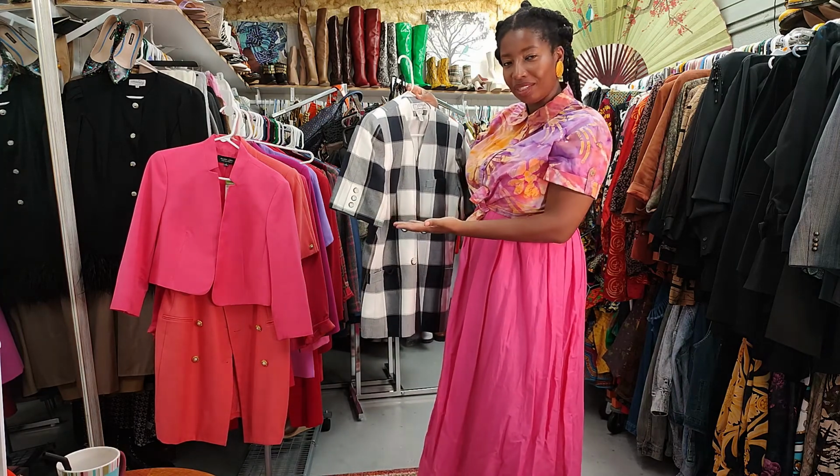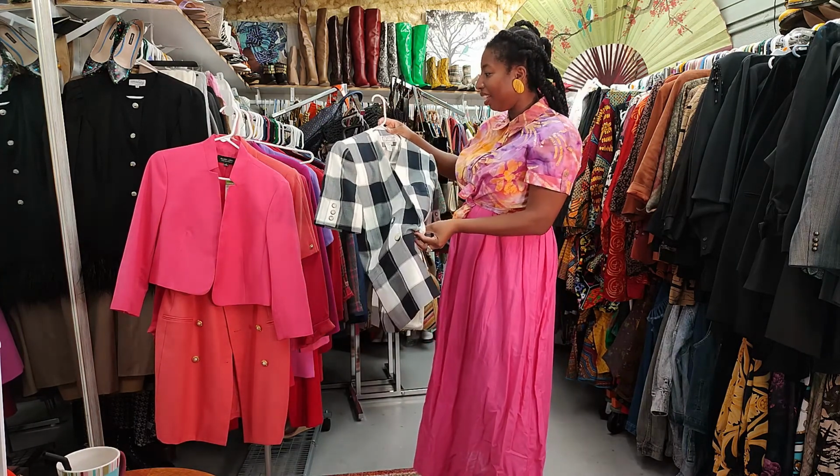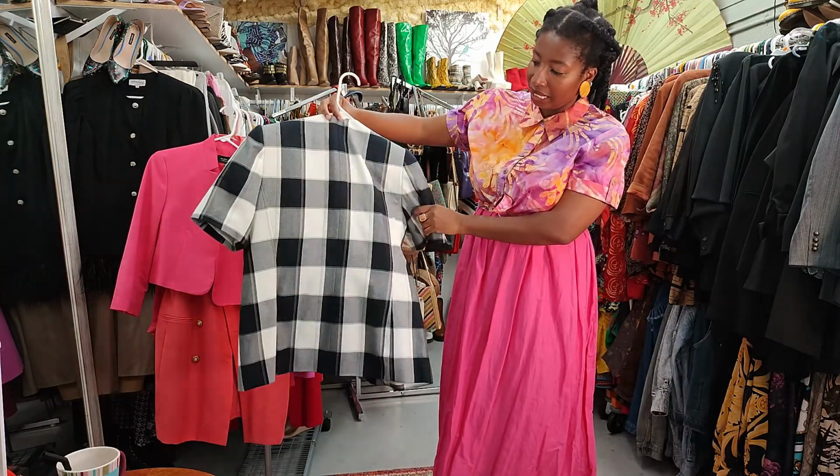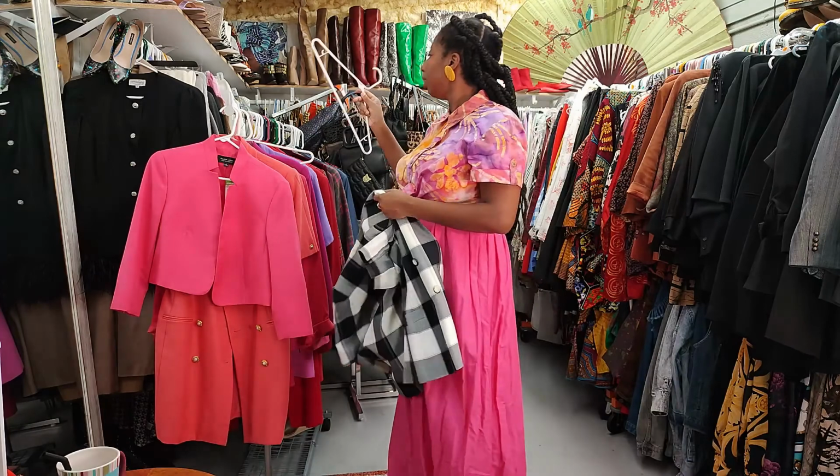Short sleeve blouse, I love them. This is vintage, of course, Atrium collection, size 10. I love the color. Let's see.